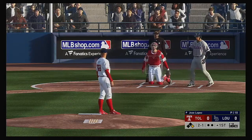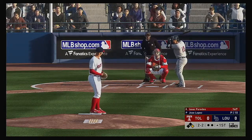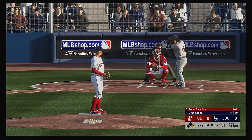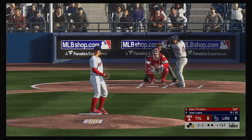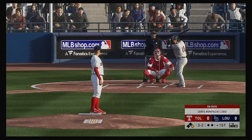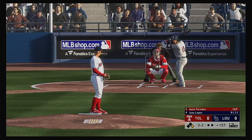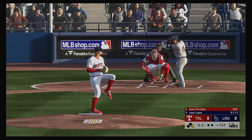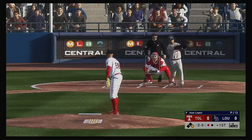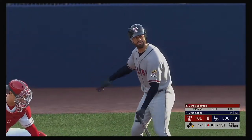In front of the changeup, and he can't keep it fair. Two strikes on him now. Here now the 2-2. Looked like he tried to elevate a fastball in that 2-2 pitch there, but kind of overdid it. With a pitch that high, it's pretty easy to lay off if you're the hitter. And he got him. Now to the plate, Jorge Bonifacio.